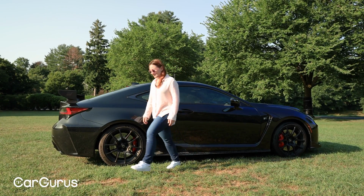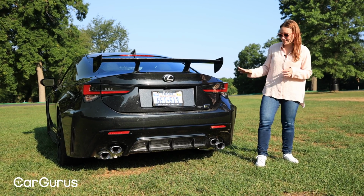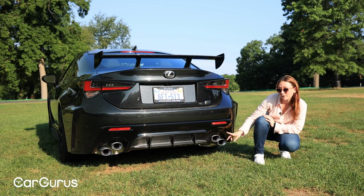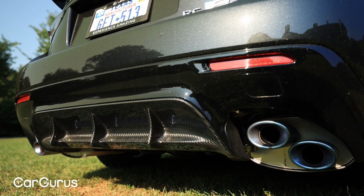Now let's check out the back. I really like this sort of wide stance that it's got at the back. I think it looks really nice, really racy. We've got the carbon fiber rear diffuser here, titanium muffler with quad exhaust tips, and I like how they're staggered. I think that really contributes to the styling back here.